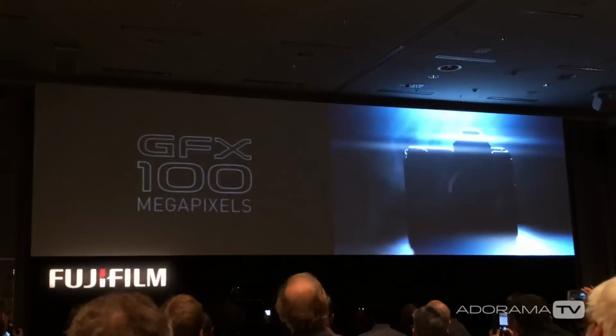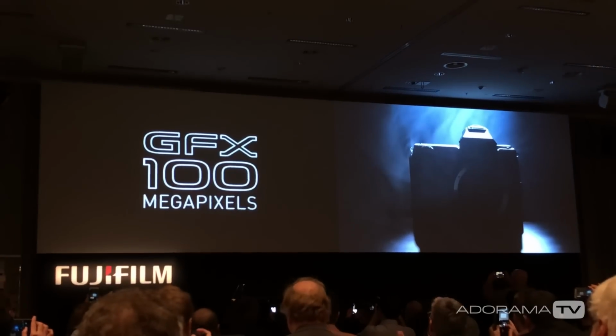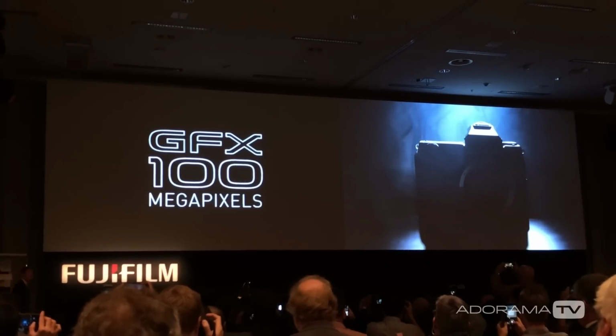So what was the other big announcement? Oh, then he comes back on stage. He's like, hold on, breathe, one more news. And you called this one actually. So with the GFX line of medium format, we are going to be gifted with a 100 megapixel in-body stabilized sensor in their GFX line. Yeah, this is absolutely crazy.